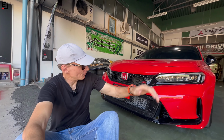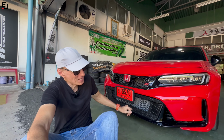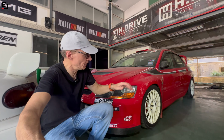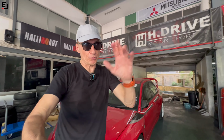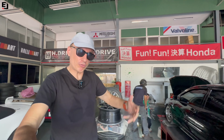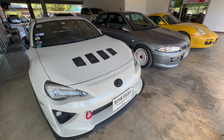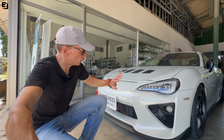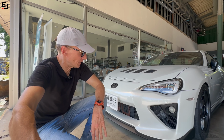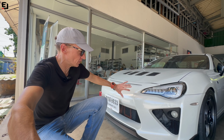Next up, new Civic Type R in red, which is pretty rare, matching red plates. Got an Evo 8 MR in the corner. And what I also really like here, the way Ernest has thrown up all these banners, giving a real Japanese garage feel. And here's another car from ST Auto Accessories that's been on my videos before. This BRZ with the LFA front end to it, Lexus badging.